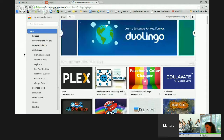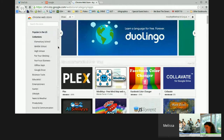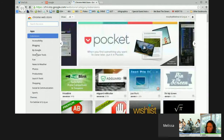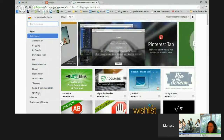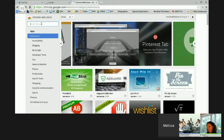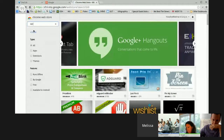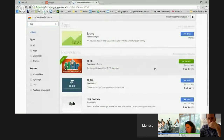that are independent. So when you come to the Google Chrome web store, you scroll down to the bottom and it'll give you extensions. And then they give you extensions by category. So depending on what you're looking for, you might be able to find something in here. And if you know what you're looking for, like if you wanted to get the TLDR one that we talked about, it has the search, and you can find it here as well.